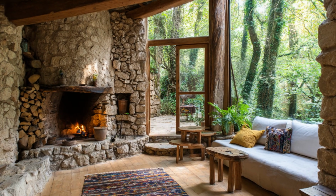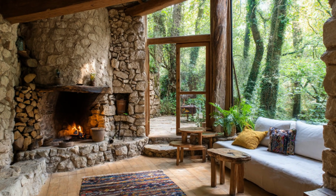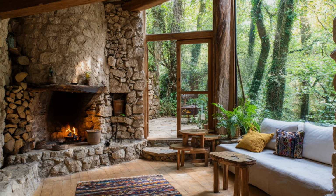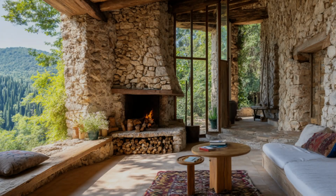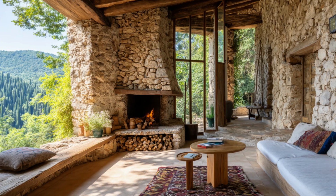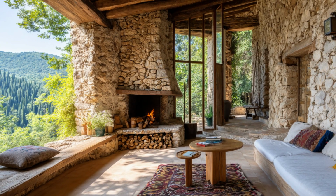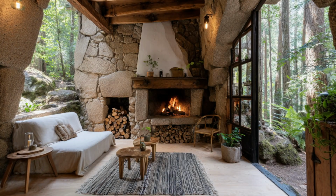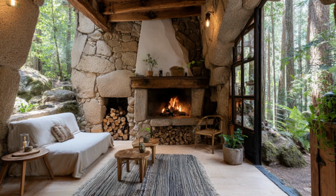Large windows open up to the forest view, blurring the boundary between indoors and outdoors. Imagine sitting here in the evening, a cup of tea in hand, while the crackling fire mingles with the sounds of the forest outside. It's not a grand hall, but it doesn't need to be. This living room is about intimacy, connection, and creating memories in a setting that feels timelessly magical. It's the very soul of this tiny house in stone.